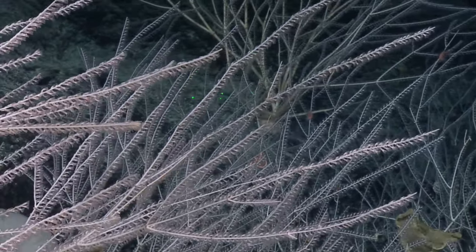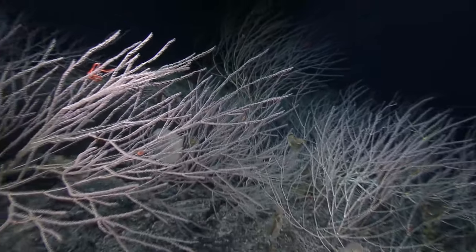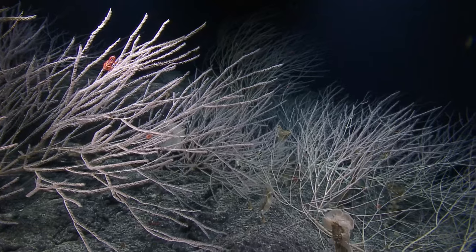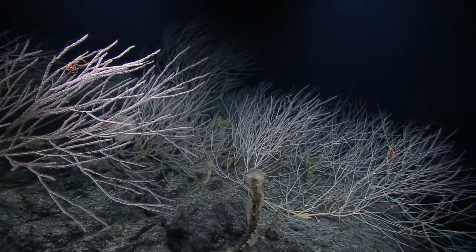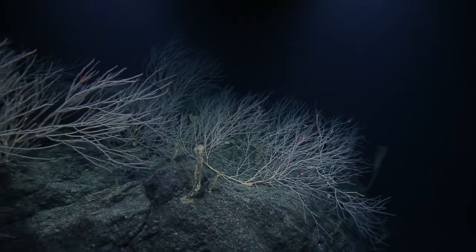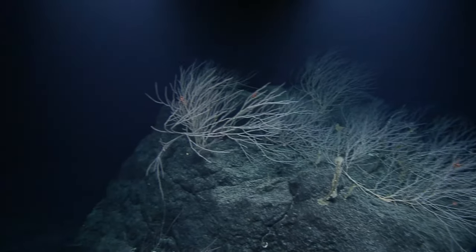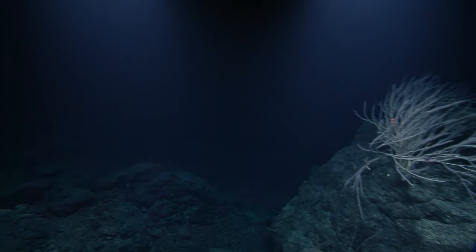Okay, can we zoom out, please? Shrimp. It's a different shrimp. It's two. Okay. Beautiful. I think we can move forward. Bye-bye, rock. Big rock.